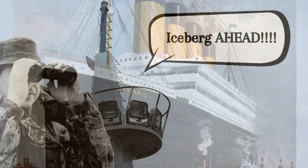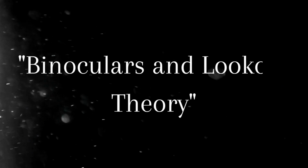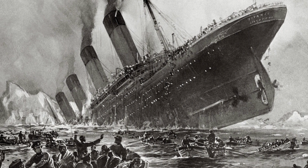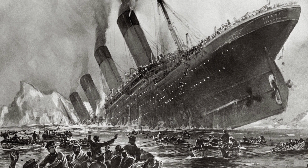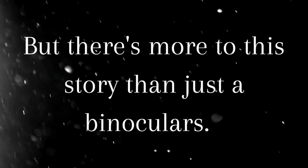As we explore this fascinating story, we come across a mystery called the binoculars and lookout theory. The theory suggests that not having binoculars for the ship's lookout team might have caused the disaster. But there's more to this story than just the binoculars.